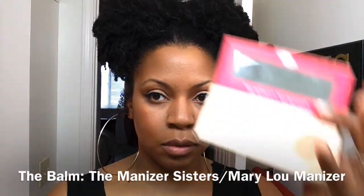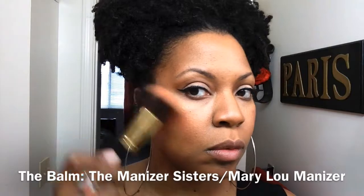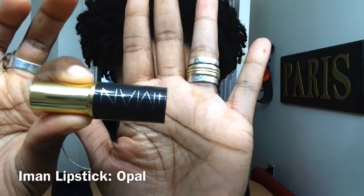And then I use my Mary-Lou Manizer Sister Trio by theBalm, and I use Mary-Lou Manizer, and then I put that light champagne color on top of the bronzy color to just kick it up a super notch, and it just looks amazing together. Hopefully you guys can see it with this lighting.